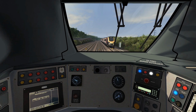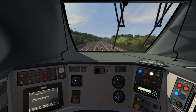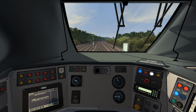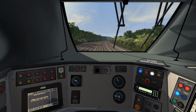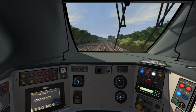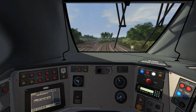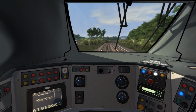In a moment we're going to turn to the right, and the line towards Taunton, the Riviera line, is going to diverge to the left. So see, I just crept up to around 62 miles per hour for a moment there, so I just applied the brakes to bring our speed back down under 60 again. So we're now diverging away from the Taunton line.